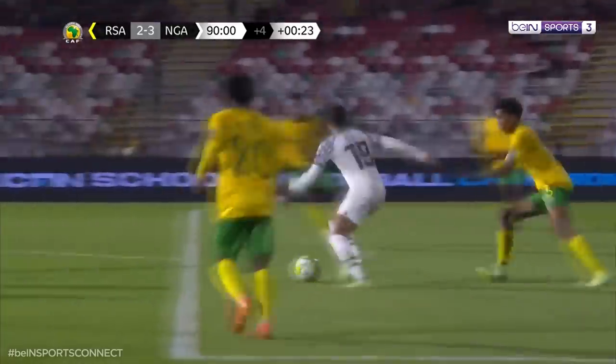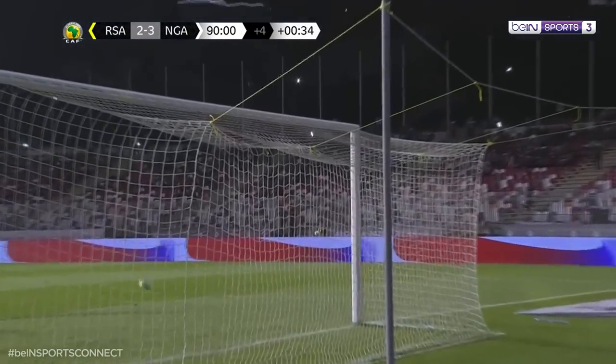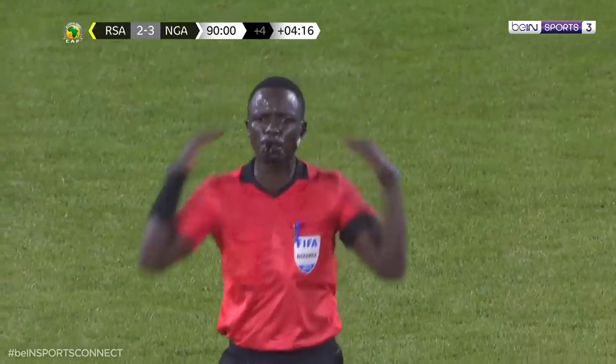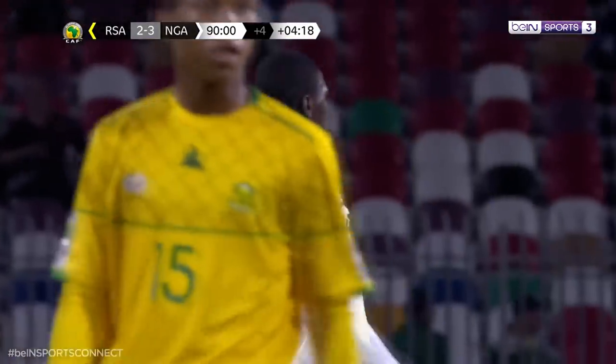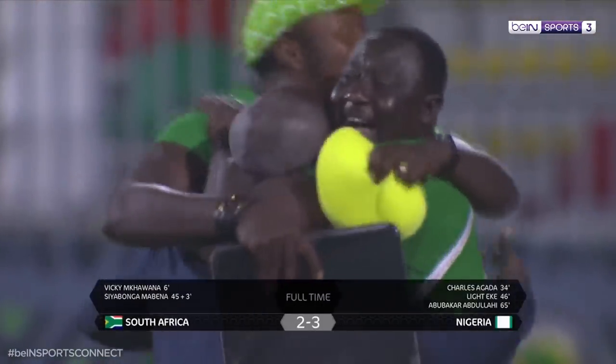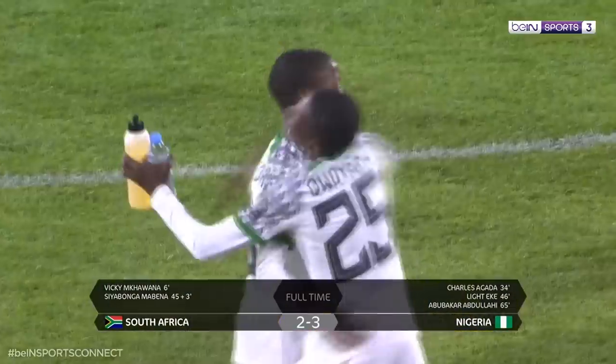Four minutes of added time left for South Africa. I think, given the state of the groups, job number one, don't concede a fourth. Job number two, try and find an equaliser. Until the last seconds, and that is it, says the referee. Nigeria are through to the quarterfinals of the under-17 Africa Cup of Nations with a 3-2 victory here against South Africa.